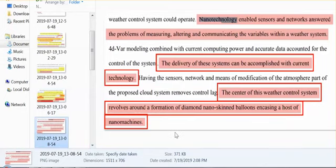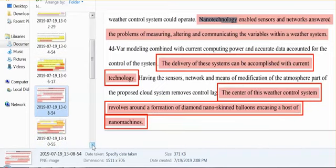The nanotechnology, these nanoballoons, enabled sensors, networks. They measure, alter, communicate. The delivery of these systems can be accomplished with current technology. In 2009, the center of this weather control system revolves around a formation of diamond nano-skinned balloons encasing a host of nano machines. One is not visible to the naked eye. One is the size of 1/1000th of a human hair.